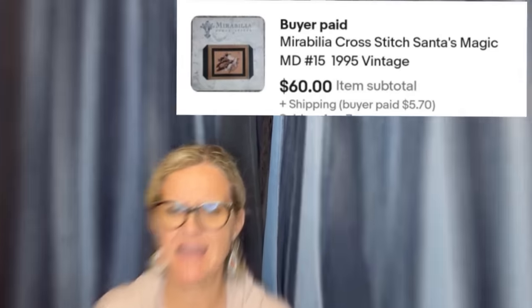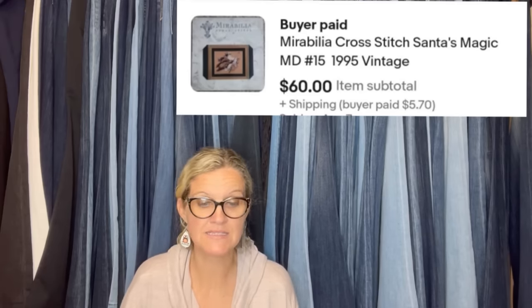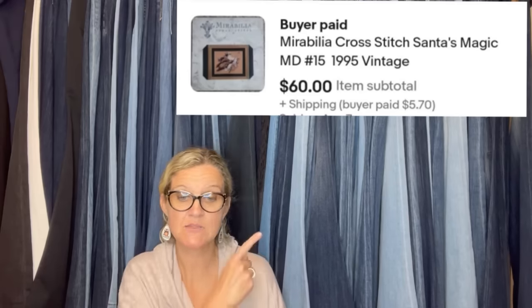It's a 1995 Mirabilia. Maybe I said that right. This is what it looks like. It's a cross stitch Santa's Magic pattern. Just the pattern, guys. Just the pattern. I did a quick Google Lens search in the store, but didn't know exactly what I had until I got home. Thank you for sharing your experience and knowledge with us. I would have overlooked it had it not been for you. It sold for $60 and this is what it looks like, and it's just the pattern.